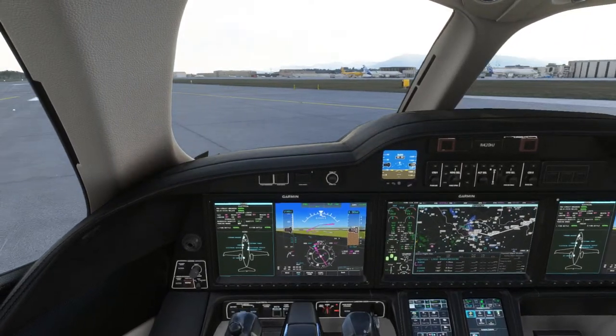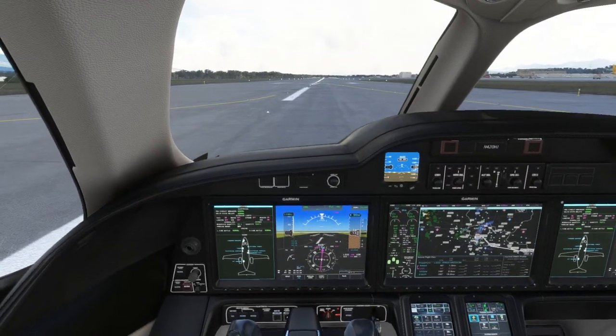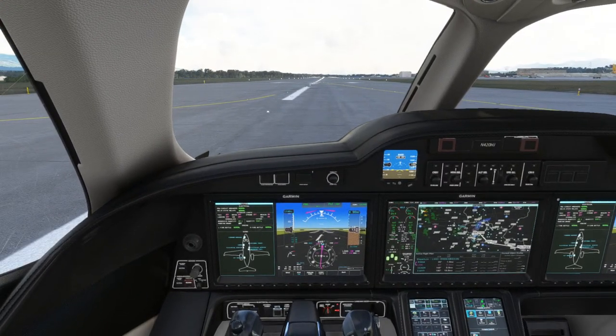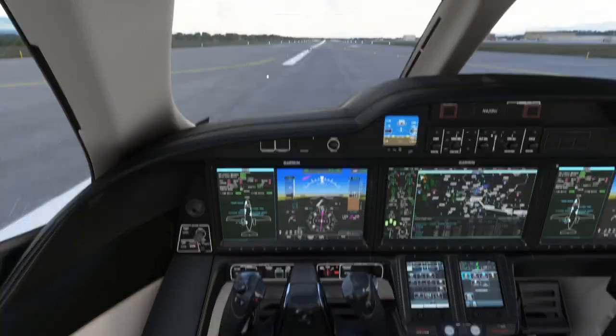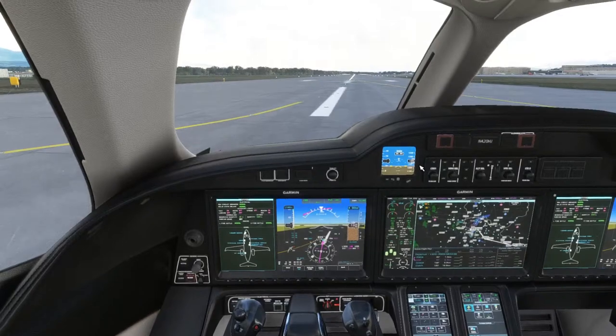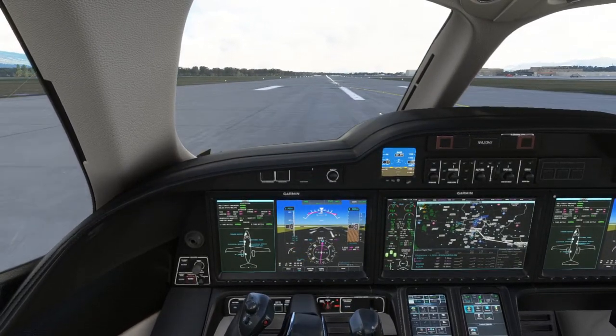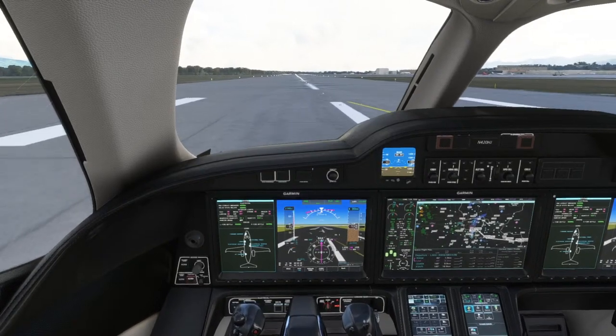So once we lined up on the runway, that's not the best lineup I did in my life. We are going to set the takeoff thrust. So basically, we pull the thrust levers fully forward. There's nothing else here. The FADEC is taking care of that. Airspeed alive.